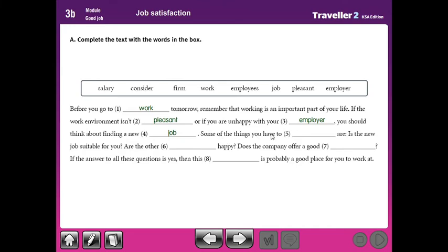Some of the things you have to consider. After "to", we think of a verb. We need a verb or a base verb. Is the new job suitable for you? Are the other employees happy? Does the company offer a good salary? If the answer to all these questions is yes, then this firm is probably a good place for you to work at.